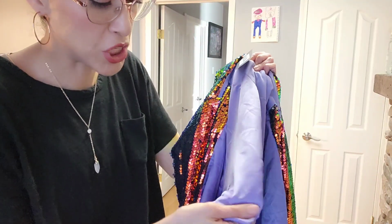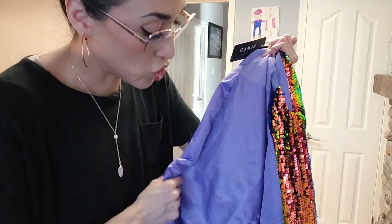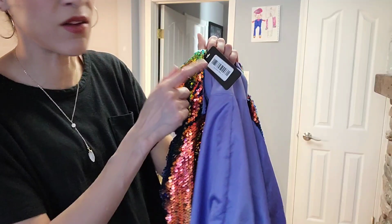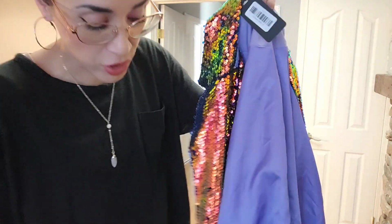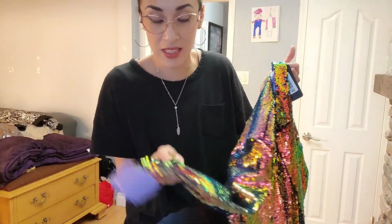The lining again, I feel like it's that very cheap feeling polyester inner lining, which I really don't care for. I'm thinking of $225. I don't mind the purple. I think actually the purple looks really nice against the sequins.